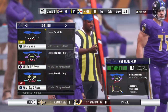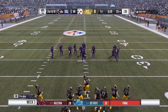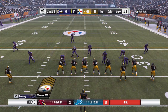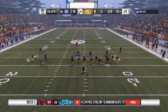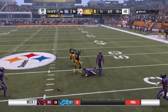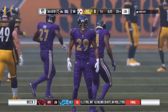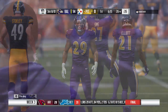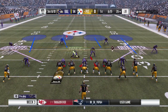Now, meanwhile, a pass that should have been intercepted, but it winds up falling incomplete. Once again, they'll come up on the 26-yard line, 2nd and 10. Back to throw now on 2nd and 10. Toward the center of the field, but it's incomplete. The former first-round pick Marlon Humphrey there to get a hand on it. And this pass defense, they were sensational in the win last week, and they're looking good here so far in this first quarter.